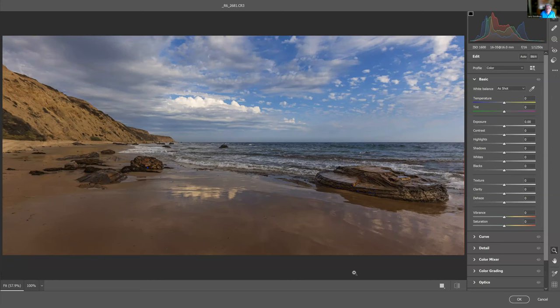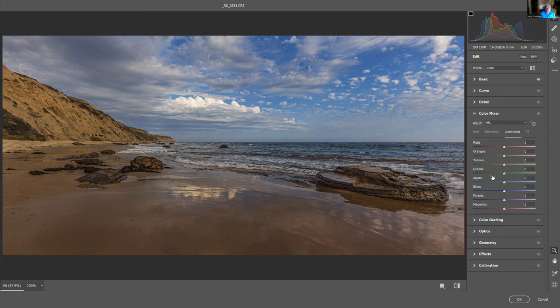Okay, so let's say I bring the highlights down. Do I want to open the shadows? Maybe a touch. I can add more texture, can add a little clarity. Vibrance if I wanted to. Okay, color mixer is really cool. So make sure you use that.